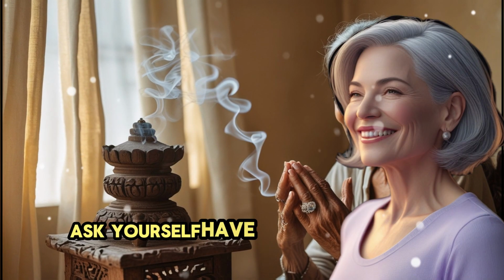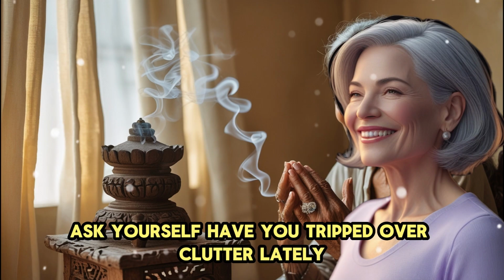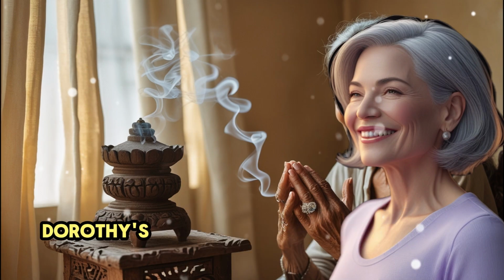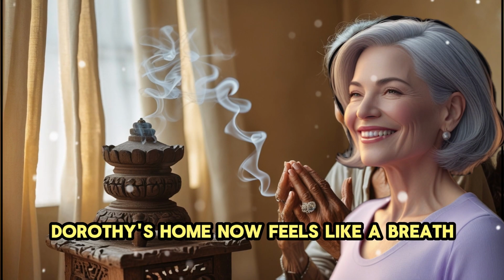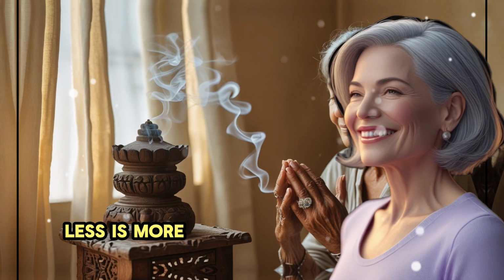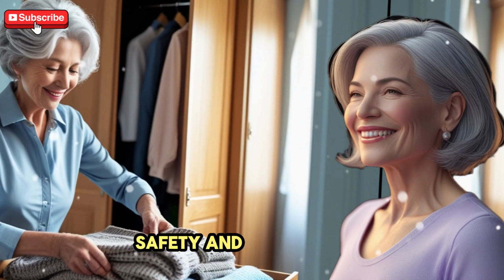Ask yourself, have you tripped over clutter lately? If so, this is your sign to start. Dorothy's home now feels like a breath of fresh air, and yours can too. Less is more when it makes room for joy, safety, and you.